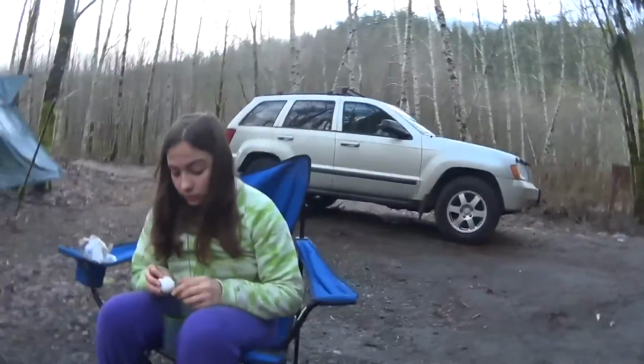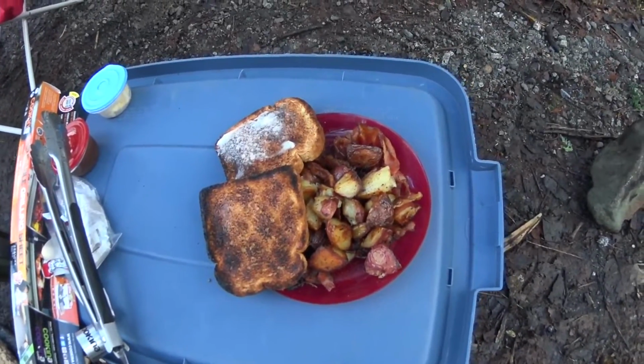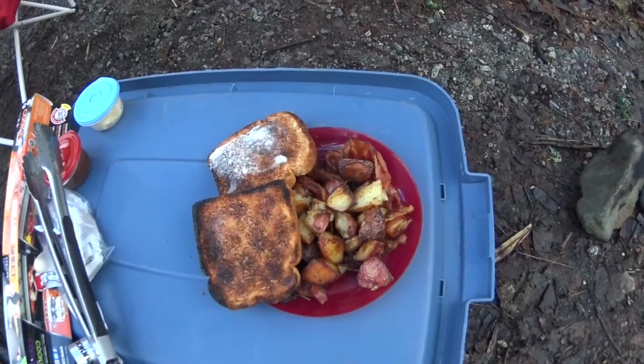We actually love these Kakoon sheets. We cook bacon on them. I just happen to have all the frying pan here, so I just threw it all in there today. Alright, well, we're going to eat breakfast. Yay! There we have it. Bacon, hash browns and toast.